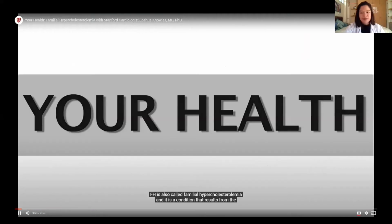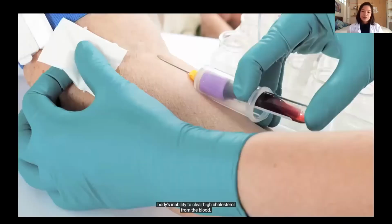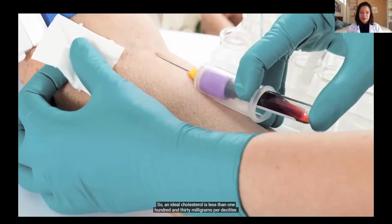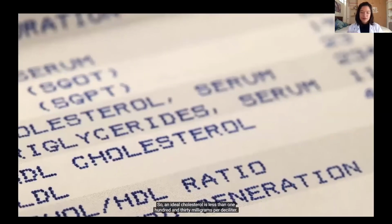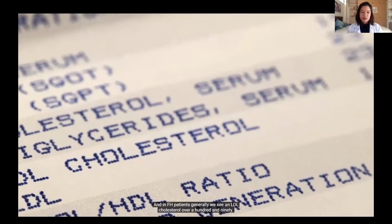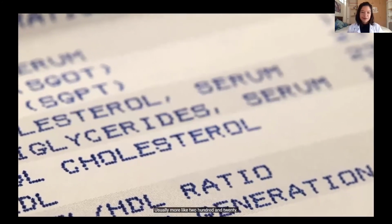FH is also called familial hypercholesterolemia, and it is a condition that results from the body's inability to clear high cholesterol from the blood. This results in startlingly high cholesterol levels. So an ideal cholesterol is less than 130 milligrams per deciliter, and in FH patients, generally we see an LDL cholesterol over 190, usually more like 220.